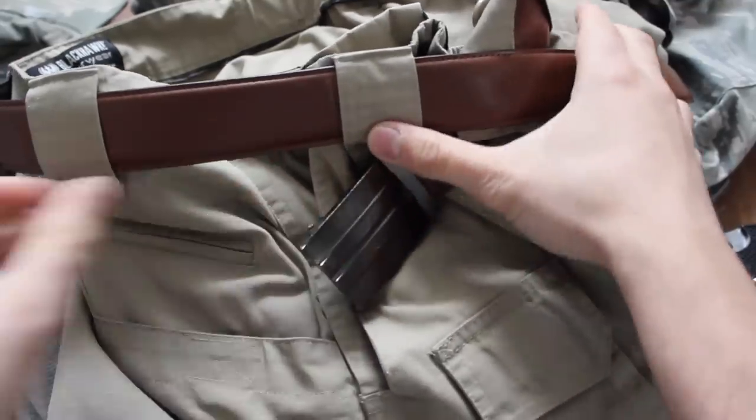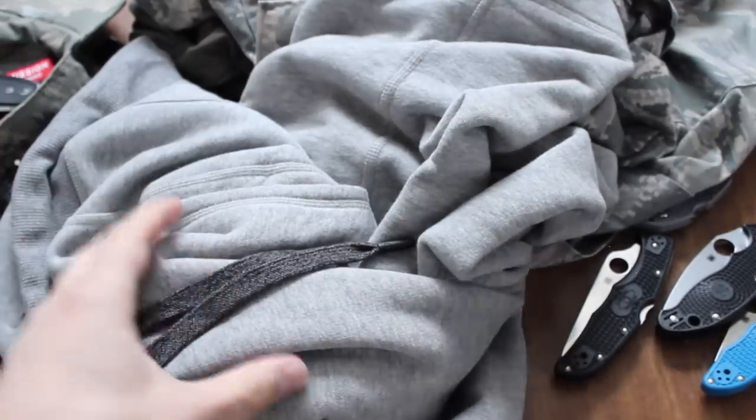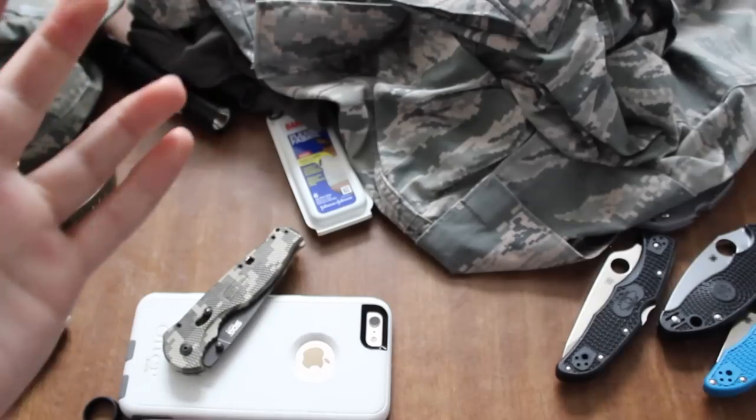Speaking of which, for those of you guys who are like, man, you carry so much gear, how do you keep your pants up? Do you guys not wear belts? Like, that's a serious question. I don't know why I keep getting that question.